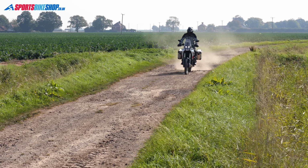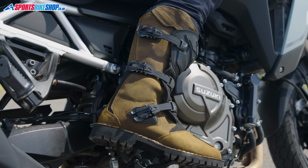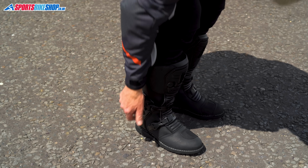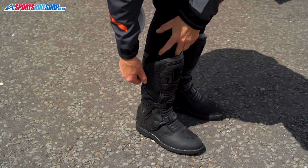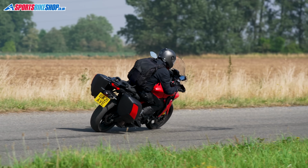Some of these boots are more trail focused than others. They're all full height boots with chunky soles, wide openings and motocross style clasp fasteners. They're also all waterproof, which I personally consider to be important if you're on a long riding trip.